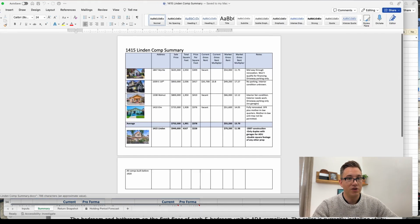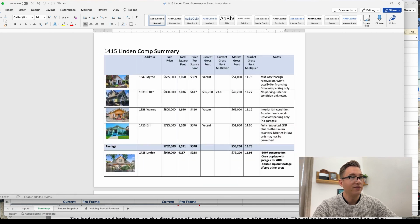And this is kind of where things were shaking out. So there's not a lot of duplexes this size. So the 4 duplexes that sold close by that were the biggest were all less than half the square footage. So this first one on Myrtle sold for $635, 2,050 square feet, sold at $309 a foot, and it sold at 11.75 times gross, which is actually really comparable to our subject property. But the big difference is that this one was midway through a renovation. The front house still needed plumbing to be complete, it needed electrical to be complete. So it wouldn't qualify for conventional financing, let alone FHA.